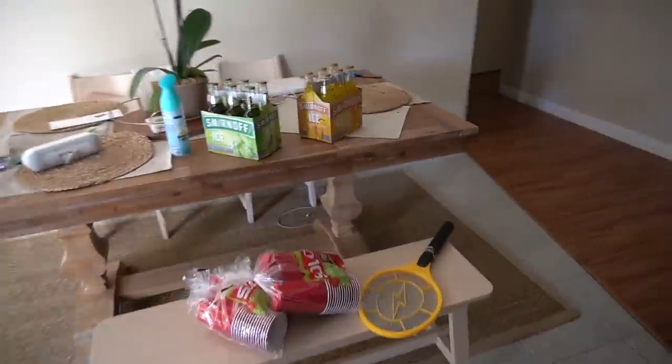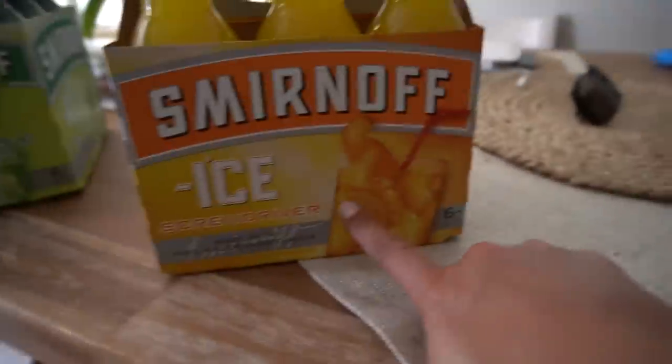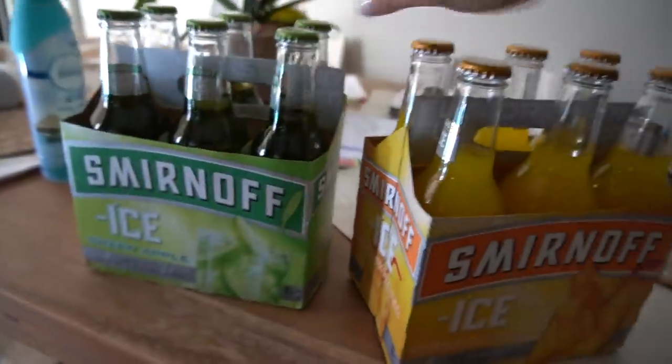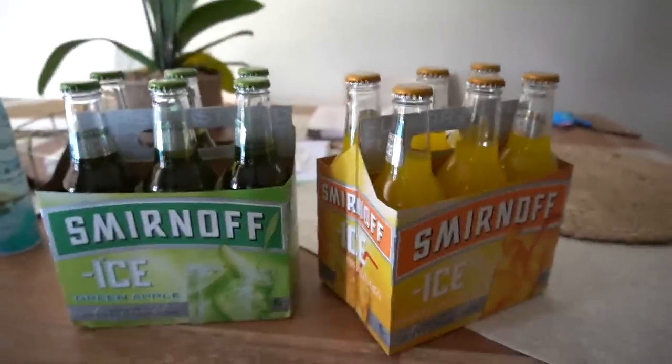So this is what Glenn brought, and he's like, but look, it's all natural. It says made with natural apple flavor. And then this one, a screwdriver from Smirnoff, made with natural orange flavor. And the heat, honestly, it's about 93 degrees right now. So we're gonna use our pool and take advantage of it. I'm not trying to drown, and I'm a really good swimmer.